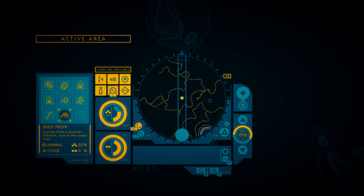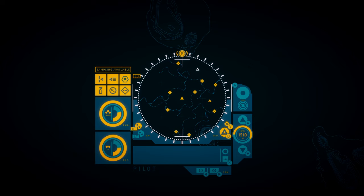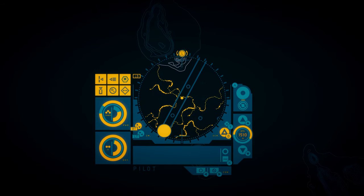Shed polyp. A polyp from a colonial lifeform lost on the ocean floor. Dark outcrop. Though the veils are encroaching on its position, the outcrop silently holds out against their cold chemical light. Yeah, this is gonna hurt too.